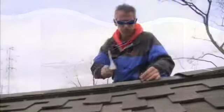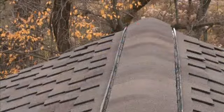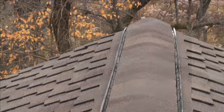It's the same principle that allows airplanes to fly. Ridge vents with an external baffle also offer an added benefit: increased weather protection. The baffle deflects wind, debris, rain, and snow up and over the ridge vent, away from the attic.